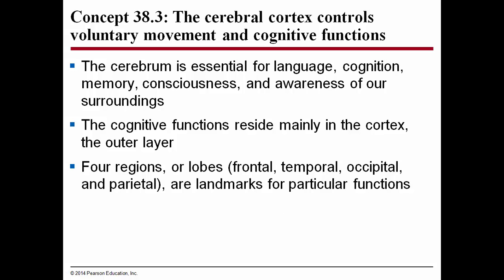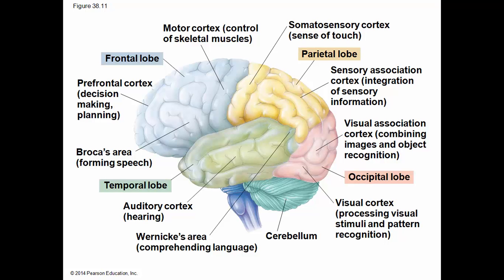The cerebral cortex controls voluntary movement and cognitive functions. When we think of the brain, what we're normally thinking of is the activities that occur in the cerebral cortex. The cerebrum is essential for language, cognition, memory, consciousness, and our awareness of our surroundings. The cognitive functions reside mainly in the cortex, the outer layer. Four regions or lobes, the frontal, temporal, occipital, and parietal, are landmarks for particular functions.